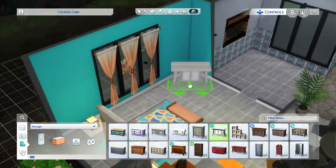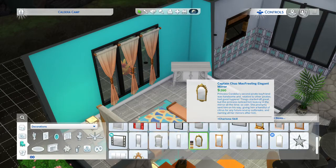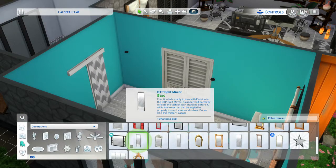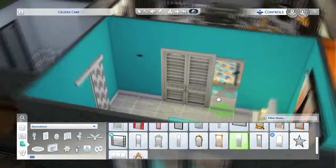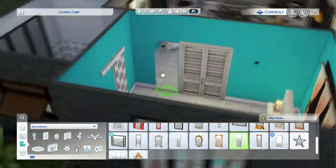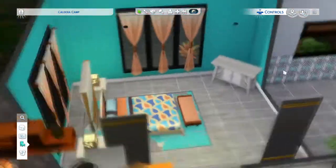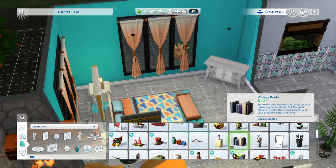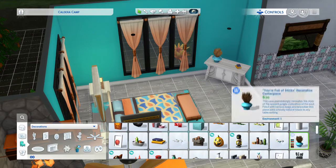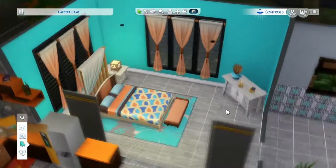I kind of wish I would have done the house a little differently with the design and the layout, but for the most part, it works. Here I go, spinning everything around. I was going to put it next to that door, but I don't really like that door, so I think I end up changing it anyway. Just cluttering it up. Just trying to go with the same color scheme of the bedroom with that blue and the orange.